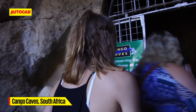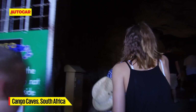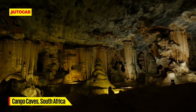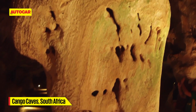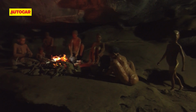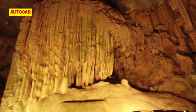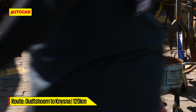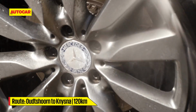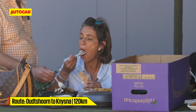Before we headed towards Naisna, we visited the Cango caves, a 4-kilometer system of dripstone tunnels and caves discovered in 1780 by a local farmer. It's a fascinating collection of limestone formations and should definitely be on the list of places to visit when in Oudtshoorn. The dirt had got the car a bit muddy, so we decided to clean up the GLC while having lunch before we set off for Naisna.